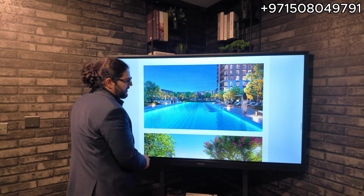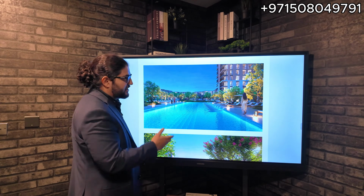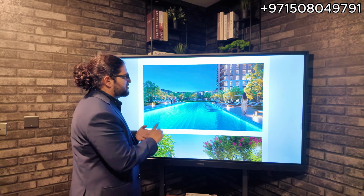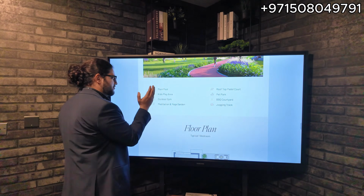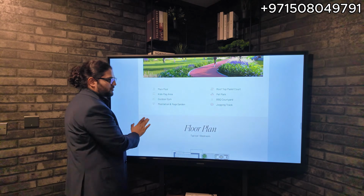Again, some more renders of that nice pool, the nice community vibe. Again, all these things are great if you want to live for yourself, but these are exactly the things which are good for us as landlords, where we can rent it out easier, sell it out easier, because people want to live here. Of course, jogging tracks, all these things. Again, we have the main pool, kids play area, outdoor gym, jogging track, you name it, they will probably have it.